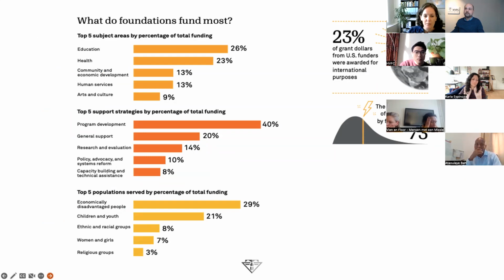So back to the picture of what US foundations like to fund. This is data just about what foundations fund, and this chart is provided by Candid. As you can see at the top of the list, where US foundations are directing their funds the most is education at about 26%. Next up is health issues at 23%, and community and economic development at 13%, as well as human services, likewise at 13%. And lastly, a topic is arts and culture at 9%. So that gives you an idea of what kind of issues US foundations like to fund.